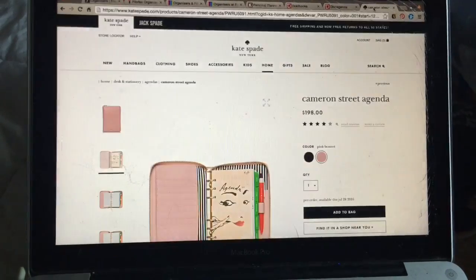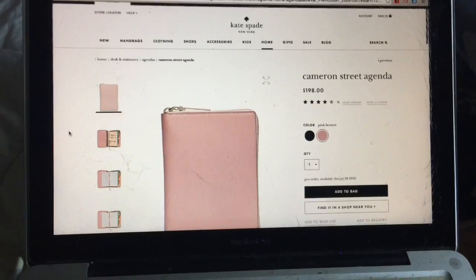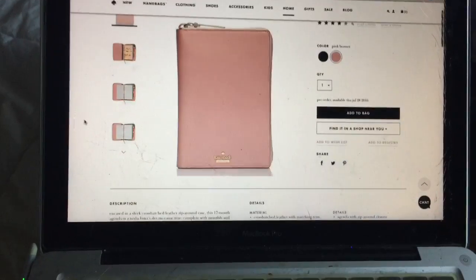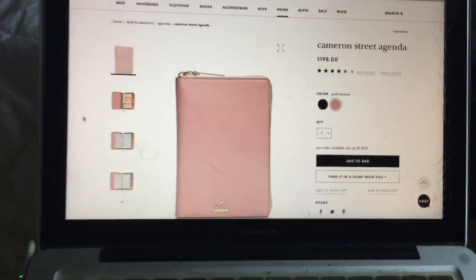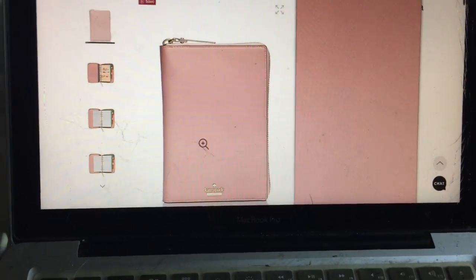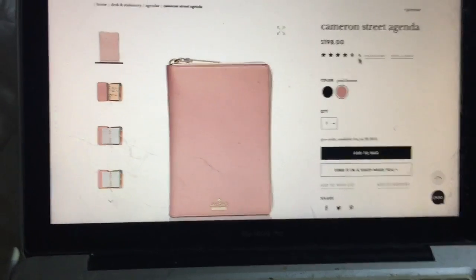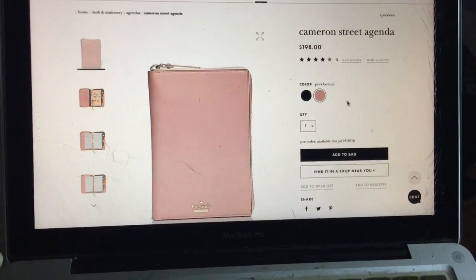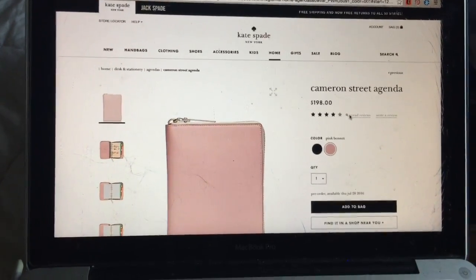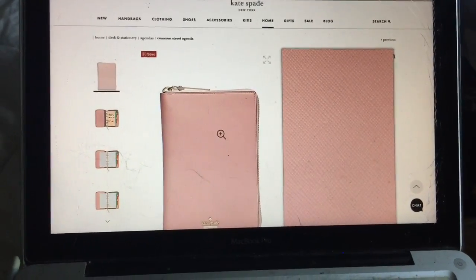There's also the Kate Spade Agenda, which is decidedly a lot more pricey. I have never had a Kate Spade Agenda, but I know people in the planner community who have it. It's very popular. I don't personally like it because I like using mine as a wallet, the way that some people use the Kate Spade Agenda. Just for personal preference, I really don't like the zipper that goes around the perimeter. Not a fan of it. And at a price point of $198, it's just enough at the top of my range that I don't really want to pay that. And that's Saffiano leather, which is what that cross-hatching texture is.